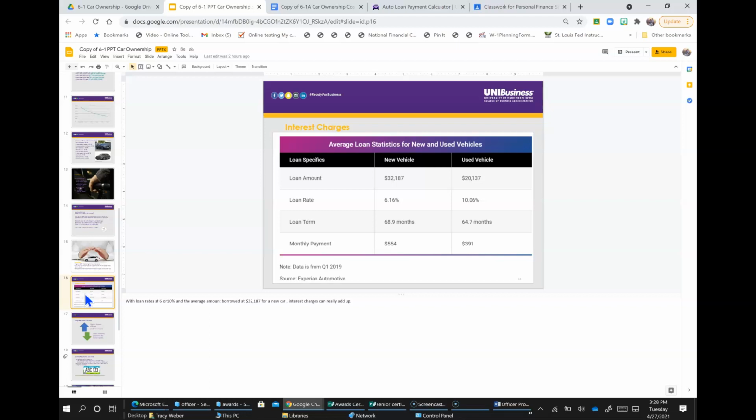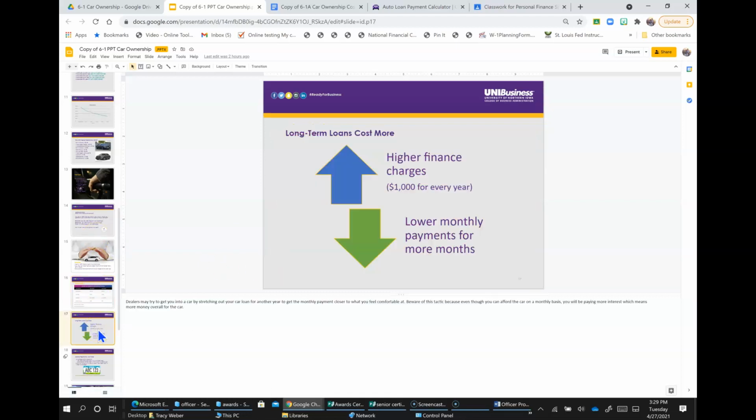Interest rate charges: with loan rates at 6 or 10% and the average amount borrowed at $32,187 for a new car, interest charges can really begin to add up. Dealers may try to get you into a car by stretching out your car loan for another year to get the monthly payment closer to what you feel comfortable at. Beware of this tactic because even though you can afford the car on a monthly basis, you will be paying more interest, which means more money overall for the car.